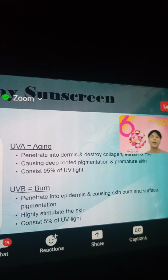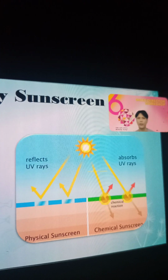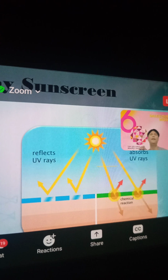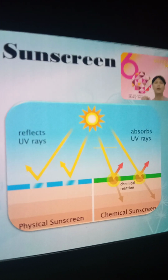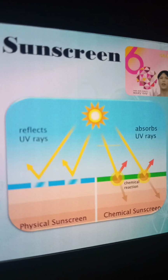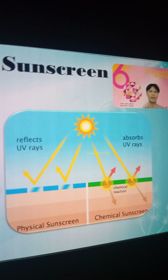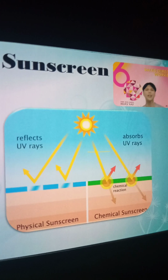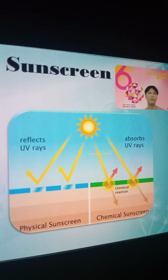So now you know the effect of sunlight, then it's time for you to know about the power of sunscreen. Okay, in Mary Kay, a lot of times we will receive feedback from customers asking us, is Mary Kay sunscreen physical sunscreen or chemical sunscreen? You might have heard of this question before. So here, I would like to explain a little bit, to make it simpler for you to understand what is physical and what is chemical sunscreen.